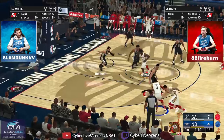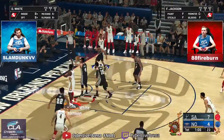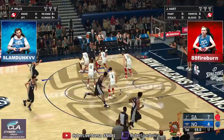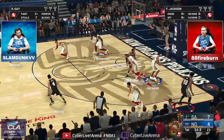Here's Hart. Nothing yet on the scoreboard for him. And the wide open shot from Redick. Off target from outside. Spurs leading by 3. Now the pass to White. The feed to Aldridge. Stolen by Jackson.